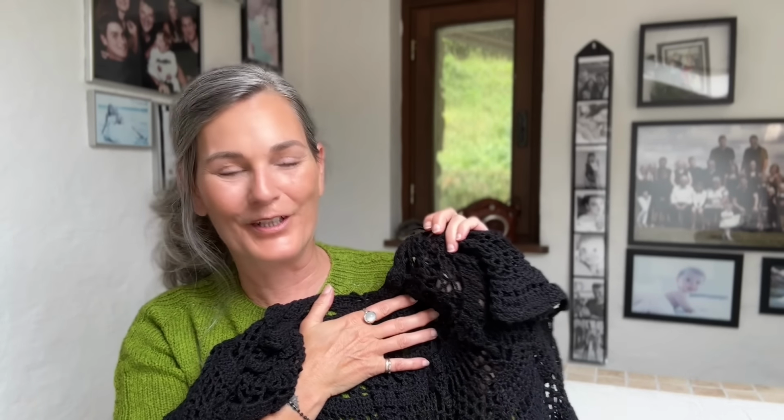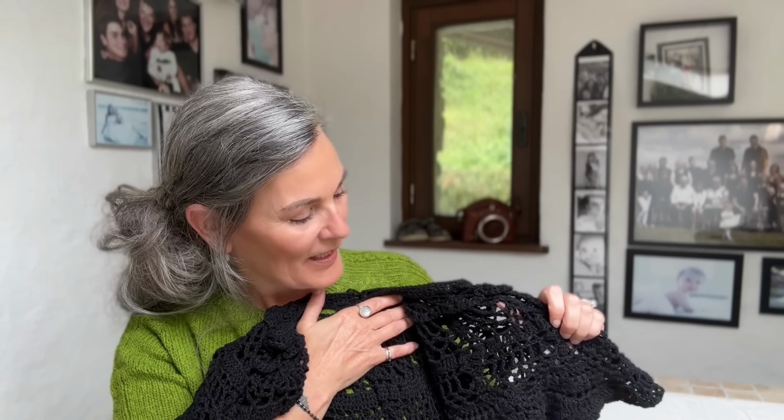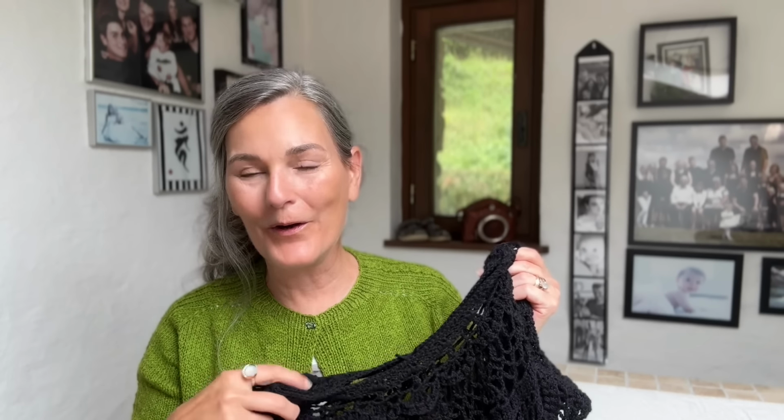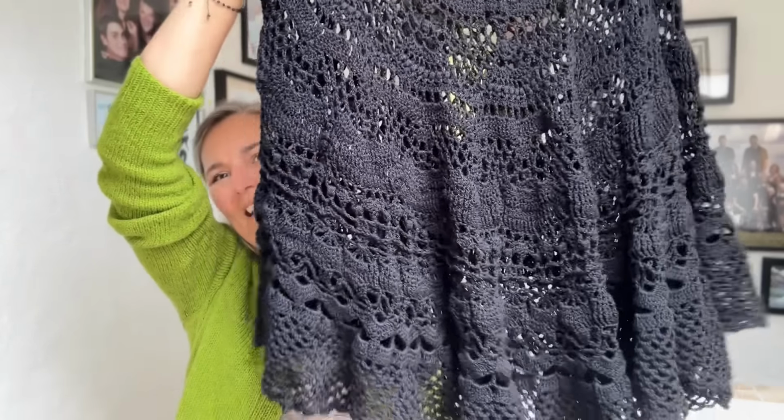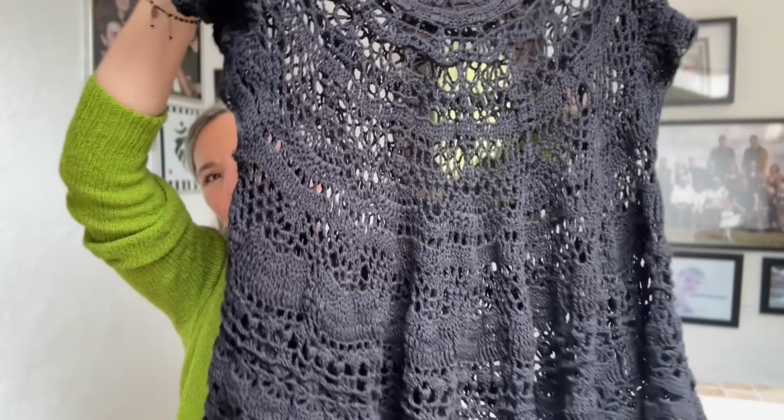It's a free pattern available on Ravelry. The designer of this dress asks that rather than paying her, we pay it forward. We donate to her favorite charity and we brag about it. And I have bragged at a number of occasions about donating to our local animal shelter, a beautiful place where we actually have gotten some dogs over the years. So I was happy to do that. I think it's a wonderful idea and it is definitely a beautiful dress and very well written pattern.